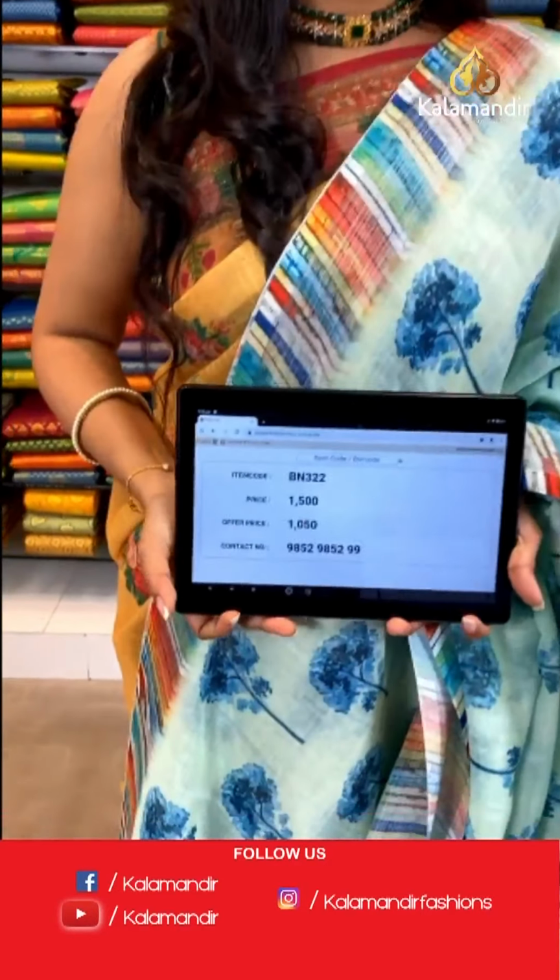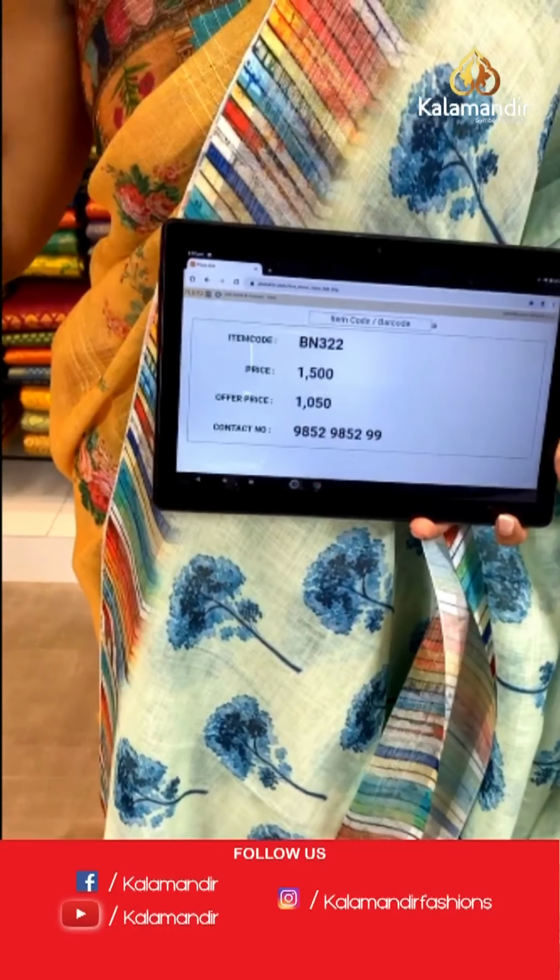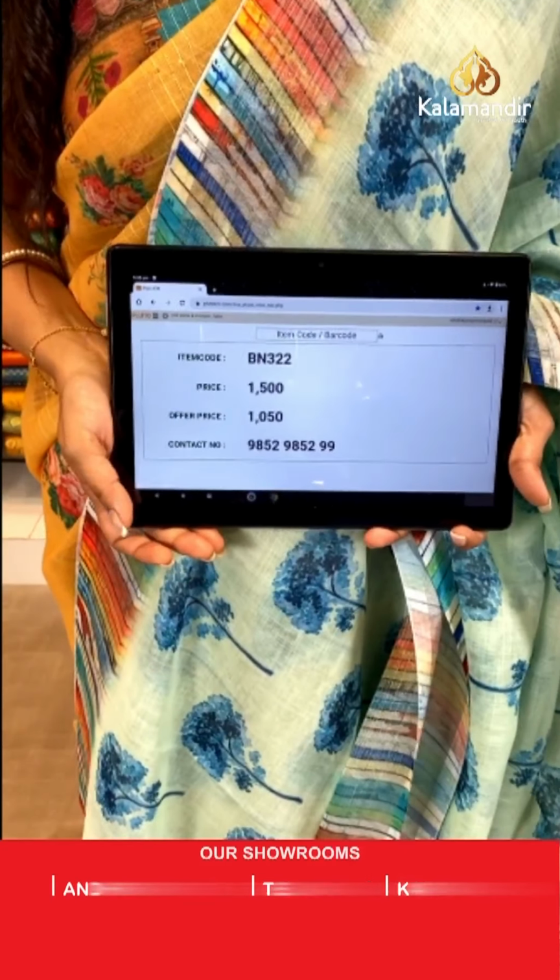Let's see the pricing details now. Saree code is BN322. Actual price 1500 rupees and offer price 1050 rupees.